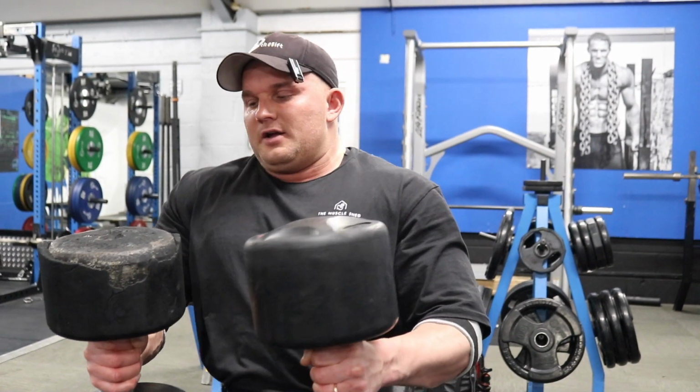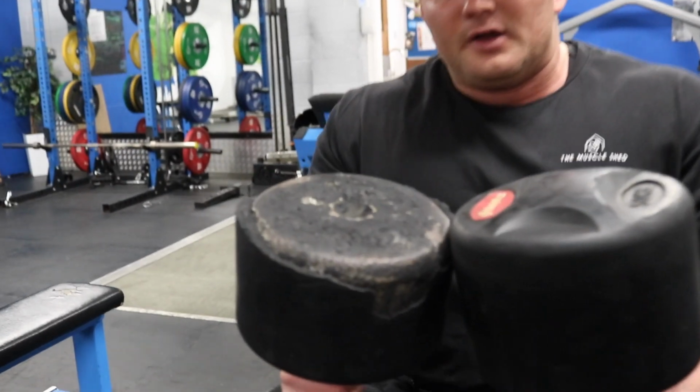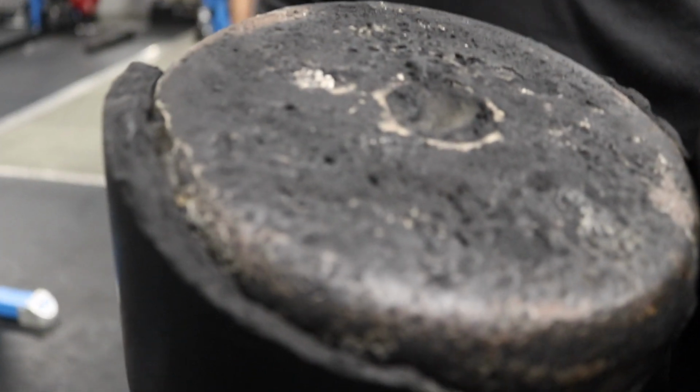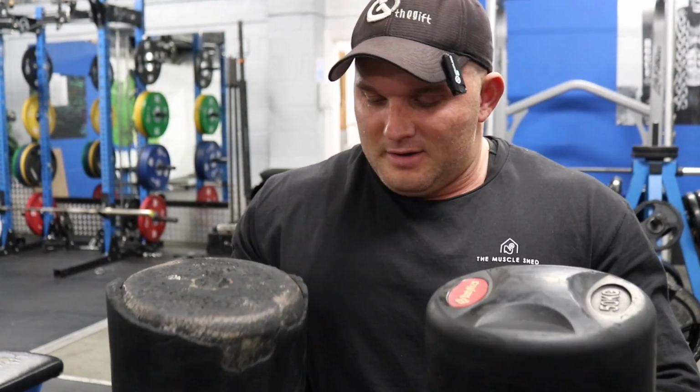I think that the dumbbell on the right side is probably about 2 kilos lighter, because there's a nice big bit of rubber missing from that one. So we've probably got 50 in this arm and probably about 48 in the right arm. Right.